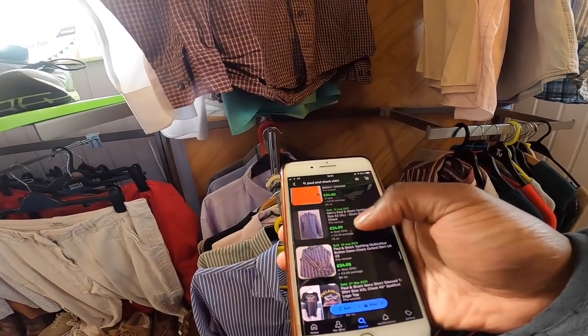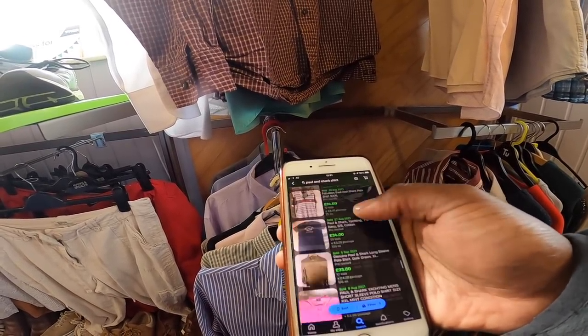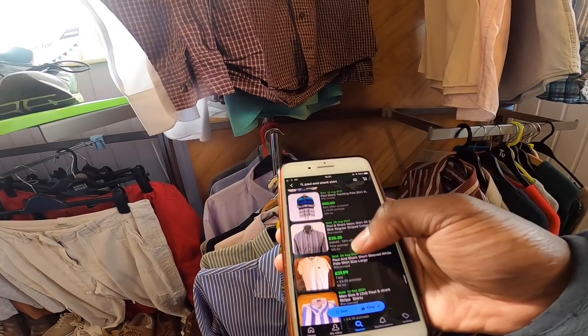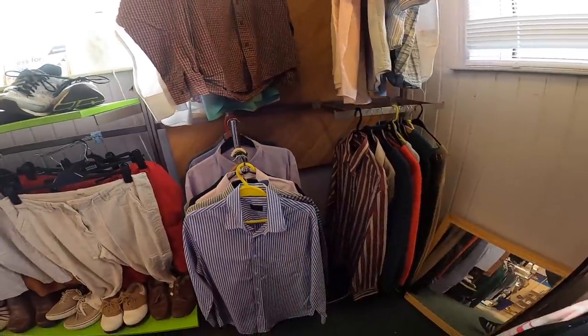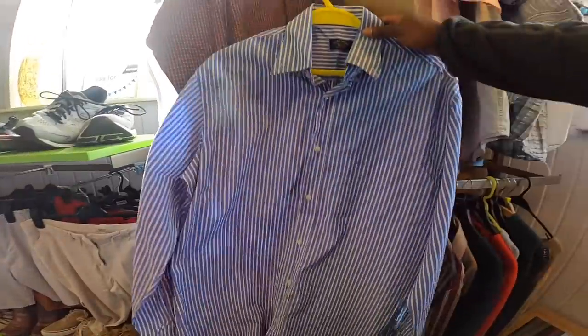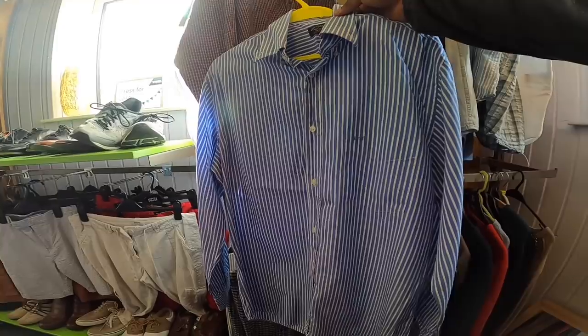Nice little Paul and Shark shirt. There's a plain one there, £35. £35. Stripey one. You know what? I'm gonna take it. It should do well. It'll do all right, £35. I think in here everything's like a couple of quid, so yeah, we'll take it.